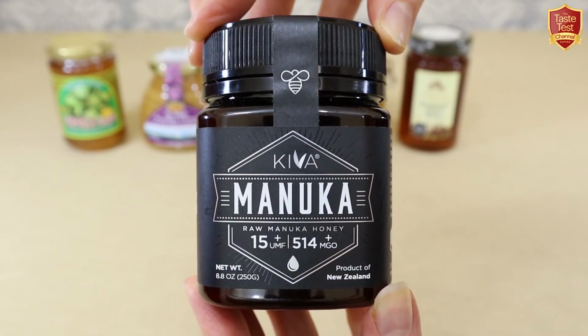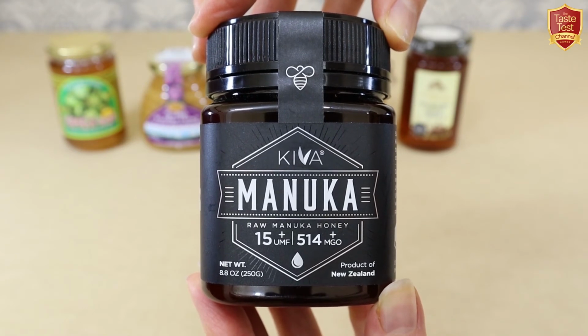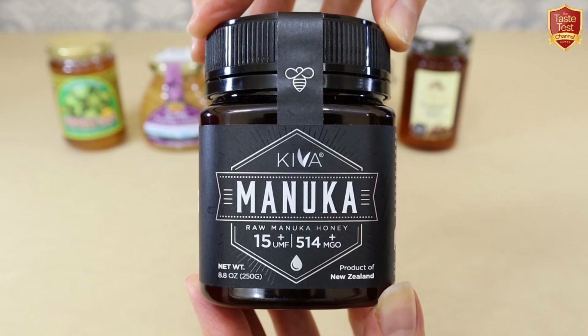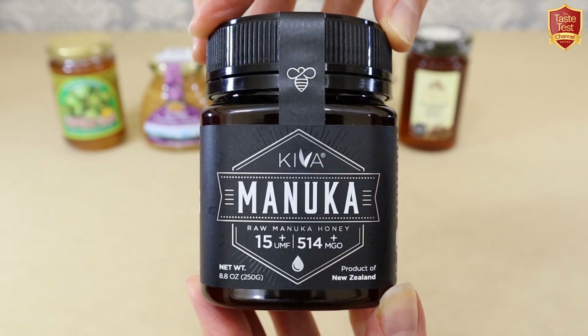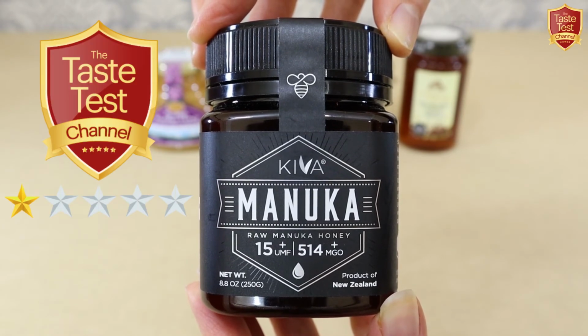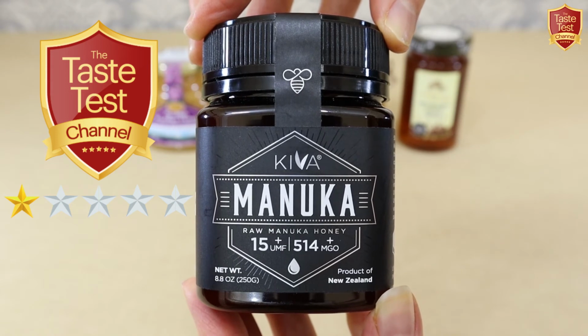So is this honey worth the premium price for health reasons? Well, you'll have to be the judge of that. In the days before modern medicine, all honey was of course highly prized. But from a purely gastronomic perspective, our Taste Test channel star rating for Manuka honey is 1 star. And as always, taste is subjective, and this is purely my point of view, but I hope it's provided some useful insights.